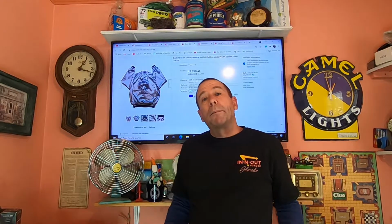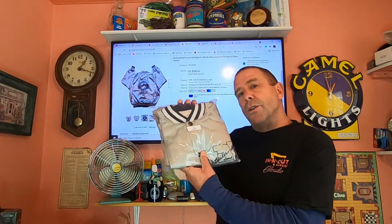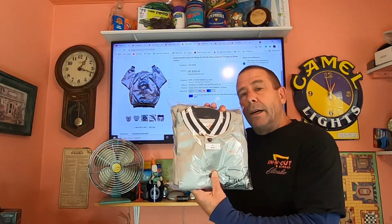Next item going out happens to be another thrift store item. It's this Boilermakers Union 83 jacket. Paid $2 at my local thrift store.